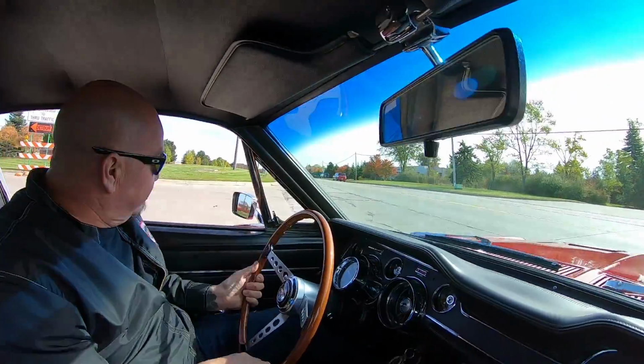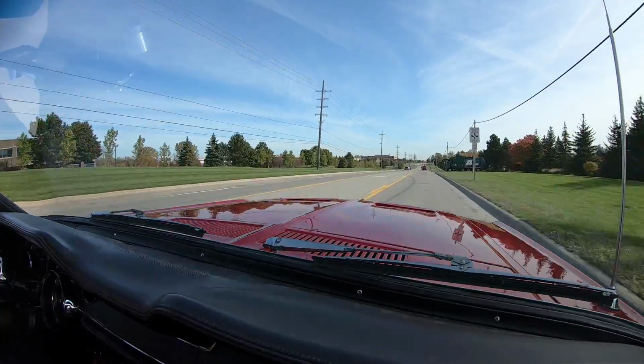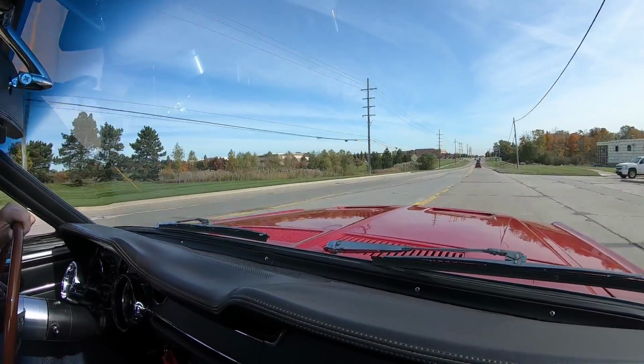We get to go through the gears again. Funnest part about this thing is shifting gears. Listen to that horsepower. Nothing better than a Mustang, guys.